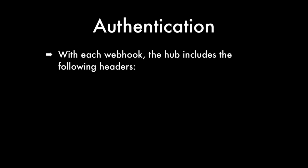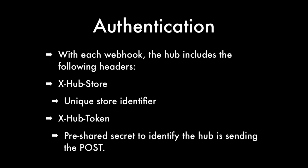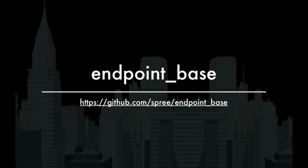So I'll talk quickly about how we do authentication for integrations. Each webhook POST that we send includes the following headers. We send two different headers: the store ID that this event belongs to, and the token, which is just a pre-shared key. That basically identifies the hub as the sender of the request to the endpoint, so that you know the request is coming from the hub and not somebody using curl.